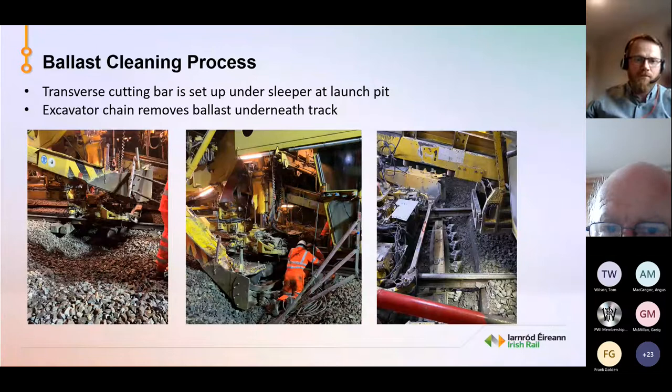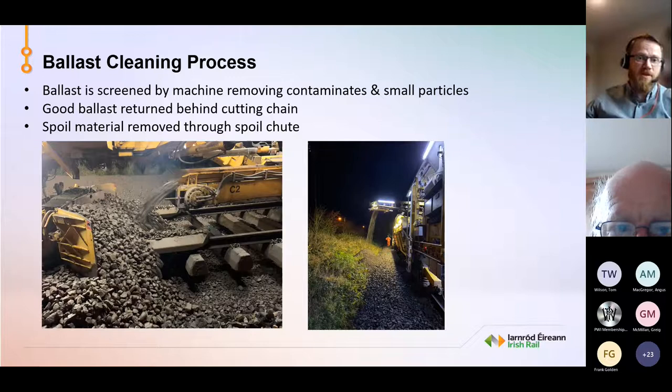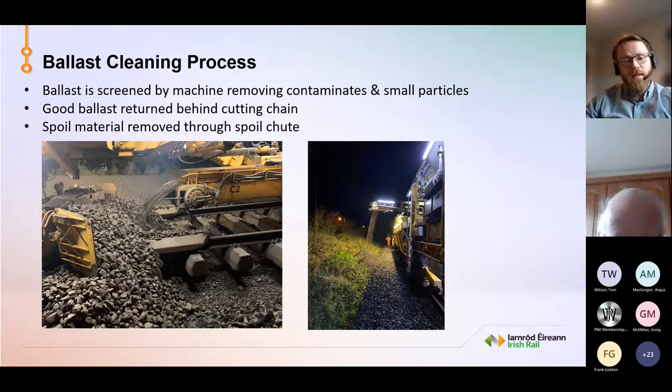The ballast cleaning process: what the ballast cleaner does is screen the ballast and remove any contaminants and small particles. We're able to return good ballast behind the cutting chain. In the first picture, you can see the good ballast being put back into the track. Then the spoil, what we've taken out, has to be removed, and this goes through the spoil chute. As part of the work, we need to manage the spoil output. In the picture on the right-hand side, you see it's been side cast directly into the cess, which will be cleaned away afterwards.